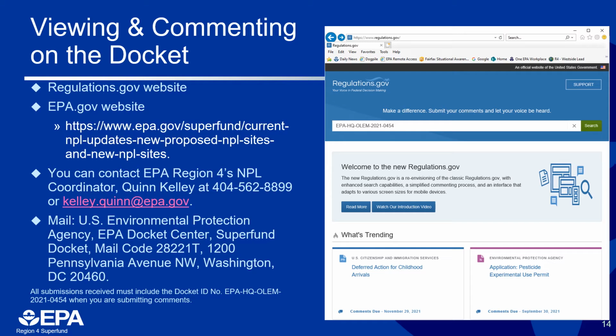Materials compiled by the EPA to propose the Westside lead site to the NPL can be obtained 3 ways. The first way is through regulations.gov. In the search bar, you must type in the docket number for the Westside lead site, which is EPA-HQ-OLEM-2021-0454. The second way is through EPA's website.